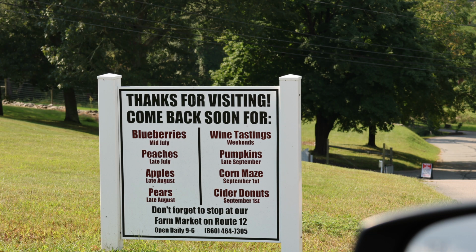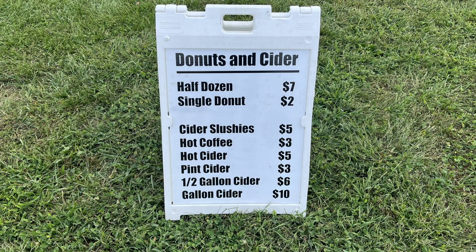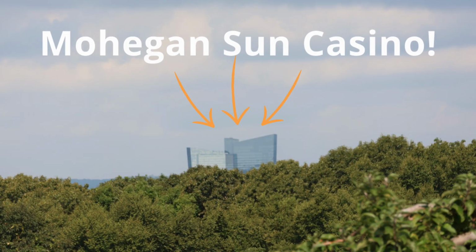So lots of options. Now, of course, the apple picking and the pear picking today is going to be super fun. If you're here a little earlier, they do have blueberry picking, and we just missed peach picking a couple weeks ago, but they have their truck with apple cider donuts. They have cider, they have the little shop that we'll check out next. So a lot of fun things to do. You could definitely spend a couple hours here. And fun fact, you can see the top of Mohegan Sun Casino from here.